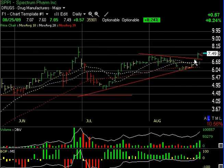SPPI broke out of this wedge today on accelerated volume of 3.5 million, up 57 cents or 8%. It should test this 8 and a quarter high. If it takes that out, looking for something around 9.5 short term.